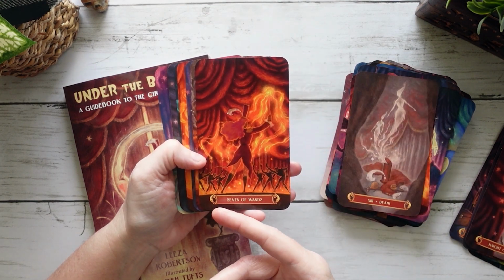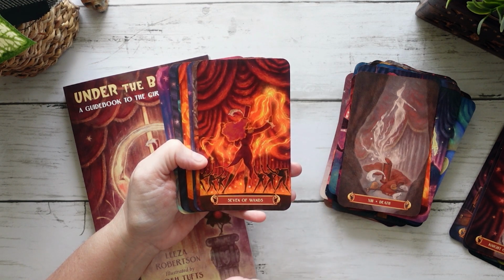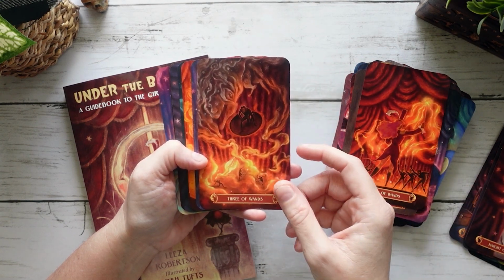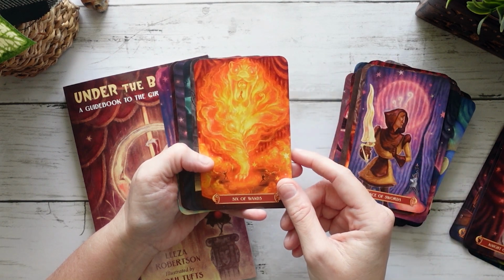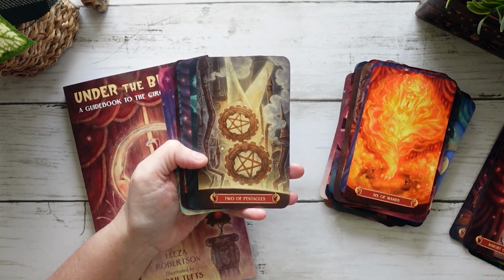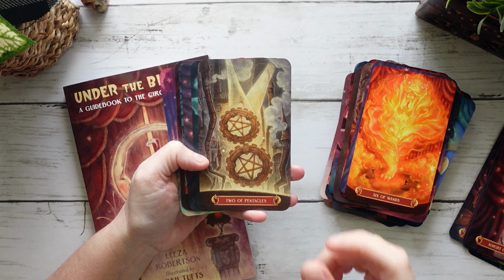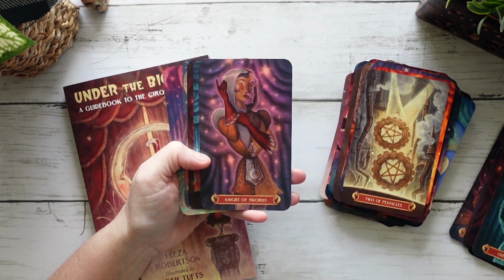I love that we see the Ringmaster, who's the High Priestess, really going in and being active in this deck. I love that we see the Fool in many of the cards, where we can see where he's participating. Again, look at the fire. Oh my goodness, it's fantastic. I love that we get this kind of clockwork energy in the Pentacle suit. The cups are, of course, very watery.